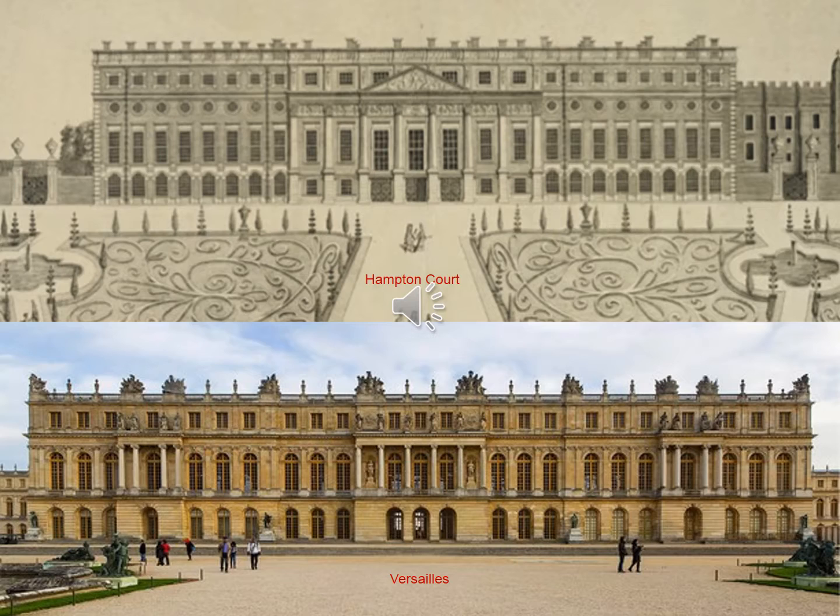Here you can compare the two facades. The main difference, noticeable right away, of course, is the pediment. And where did that come from? Why is that there? If you said due to the influence of Inigo Jones, who was in turn inspired by Palladio, you would be correct.